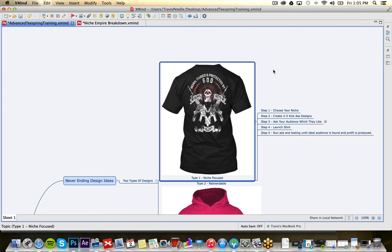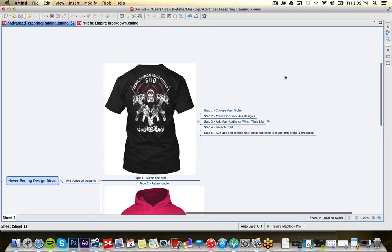Before I get into that, let's talk about the step-by-step process of the niche-focused designs. First off, we're just going to launch one design, one to three really, in a single niche. We're not trying to expand our niches. In this case, we know what niche we're jumping into. We want to be a part of that niche for the long run, and we don't need to reach as many people as we can. We want to grow this audience. We want to sell as many t-shirts in this niche as we possibly can, and that's the whole point of the niche focus. So step one, we know our niche. We're going after it. We want to grow our audience.